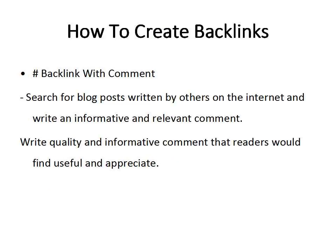Another easy way to create backlinks is to post your comment on blog posts written by others. Search for blog posts written by others on the internet and write an informative and relevant comment. Write quality and informative content that readers would find useful and appreciate. Don't just simply write, "Click my link," and leave. Most likely those comments will be thought of as spam and end up getting deleted by the admin. Find a few blogs that are relevant or similar to your topic. That way your comments and links will be relevant to your site as well.